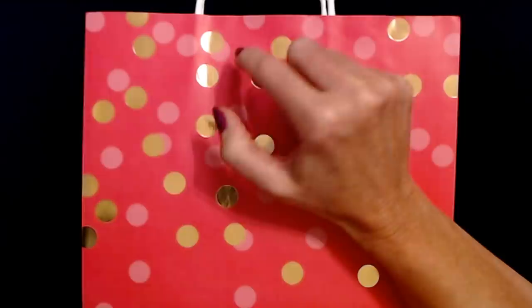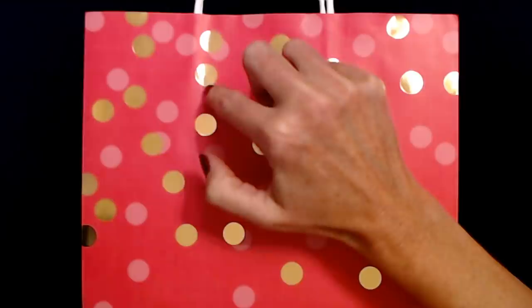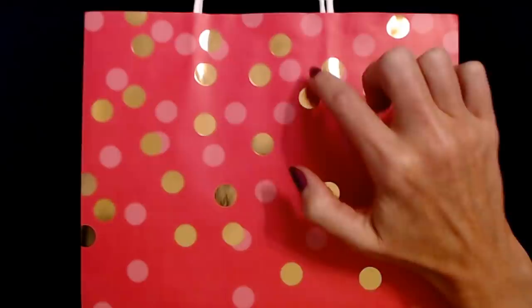Next, I have a pink gift bag with light pink dots and shiny gold dots. And that's just a plain white handle at the top. Now some of these dots overlap, you can see. This one goes over the edge. It's kind of a foil, like gold foil.